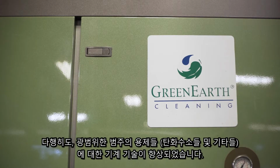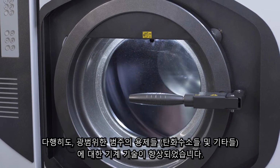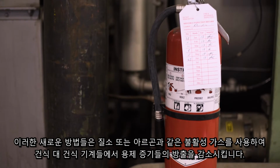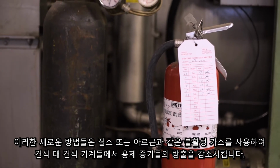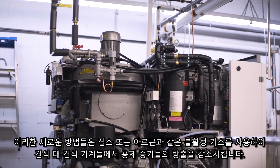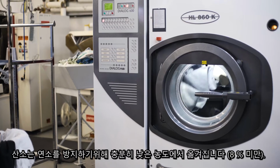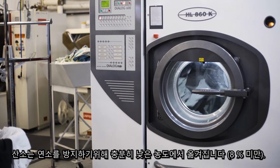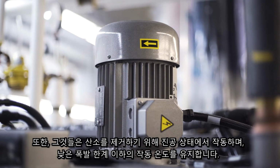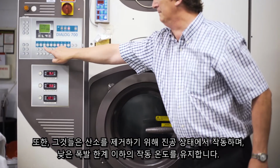Fortunately, there have been improvements in machine technology for this broad category of solvents, i.e., hydrocarbons and others. These new methods reduce the release of solvent vapors in dry-to-dry machines by using an inert gas such as nitrogen or argon. Oxygen is displaced at a concentration low enough to prevent combustion, i.e., less than 8%. Additionally, they operate under a vacuum to remove oxygen, and they maintain an operating temperature below the lower explosive limit.